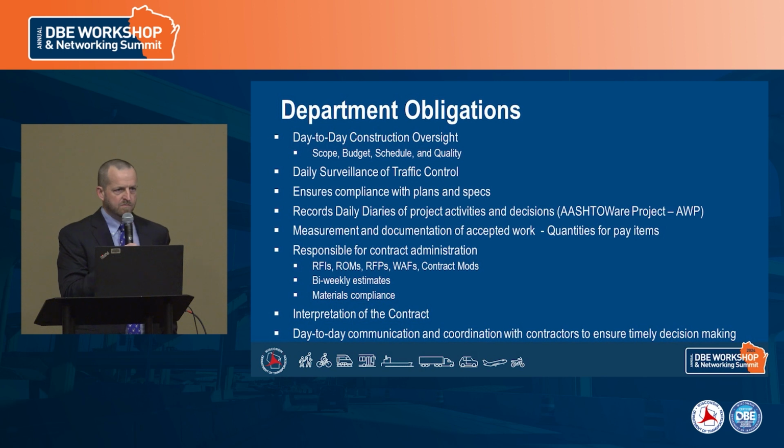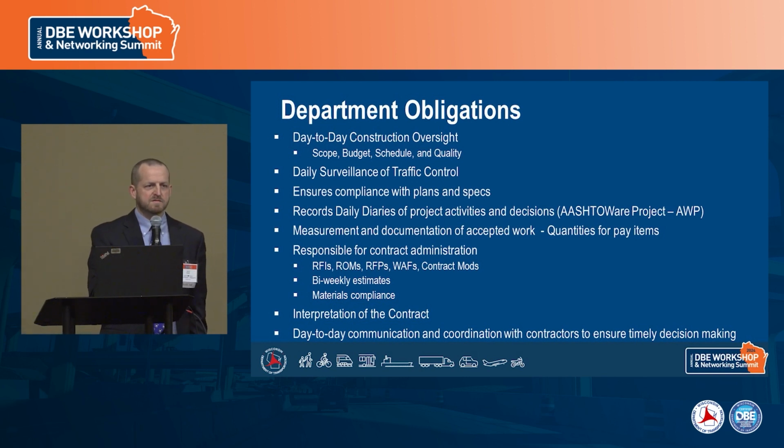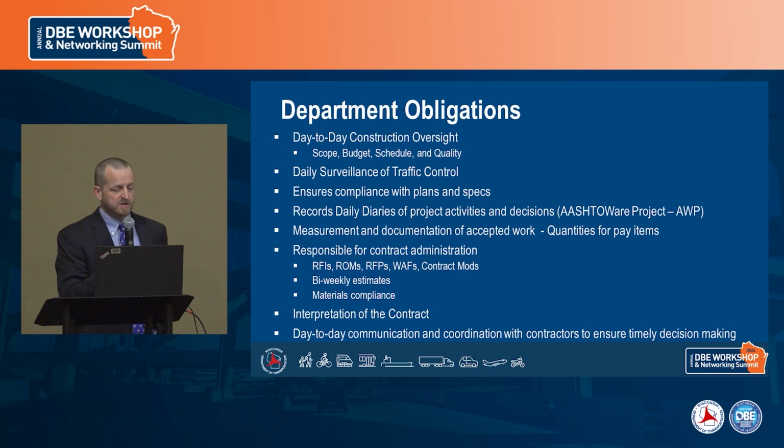Talk a little bit about what you can expect from the department and what is the purpose of the department and our designees out on site. So we're performing day-to-day construction oversight. We're making sure that we're meeting the scope, budget, schedule, and quality of the project. We're monitoring the traffic control.